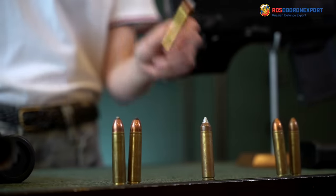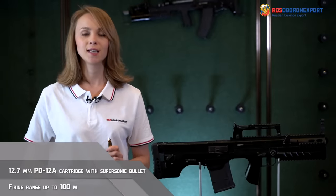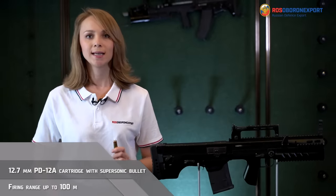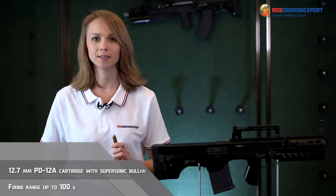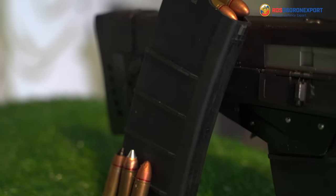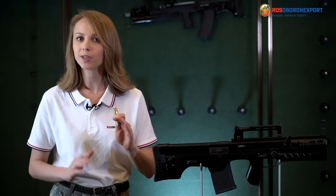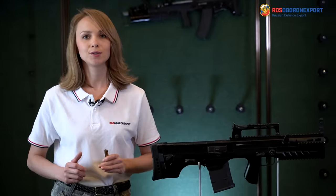It has a short and heavy bullet inside, providing guaranteed knockdown of the target upon contact. This round has a light supersonic bullet inside, featuring no ricochet effect and having high stopping power, hitting targets at 100 meters. This relatively short effective range of fire is fully sufficient for close quarters combat. The main feature of this bullet is its high stopping power and no ricochet, so it's less likely to hit your people or innocent hostages.